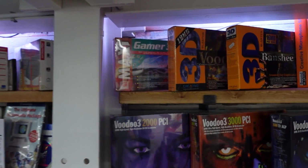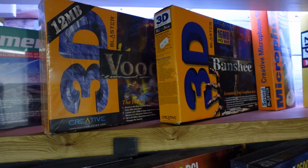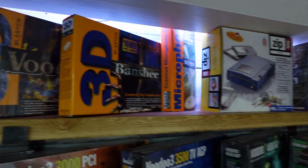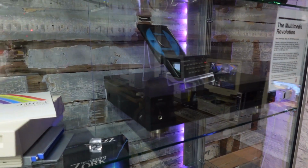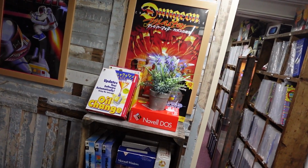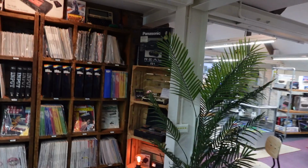I did enjoy seeing a boxed Banshee. Oh my goodness. Oh, to open one of those boxes again. Those are populated boxes. They're not just empty boxes for show. Those are populated 3DFX boxes. So much cool stuff. CDTV there on display, and don't be fooled by the fact that things are on display. As Holly kept saying, if you want to see anything set up, that's what they do. They'll happily take something out, get it set up, and let people play on almost anything.